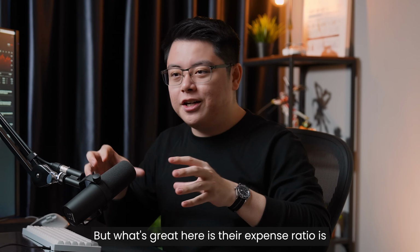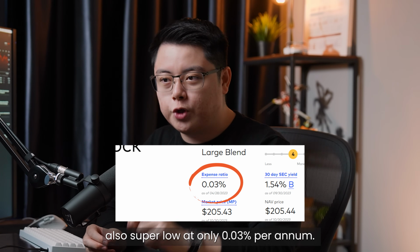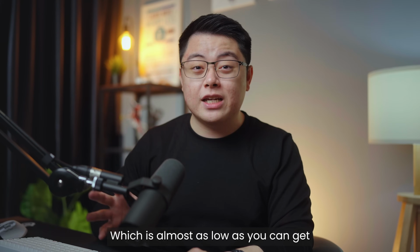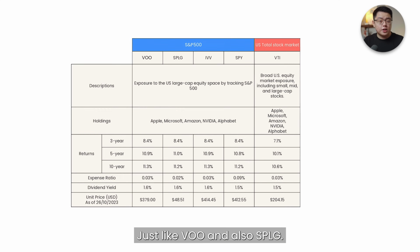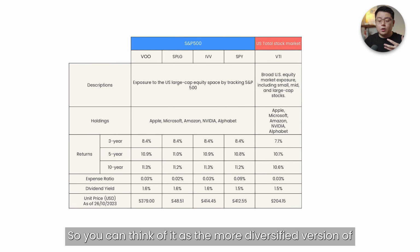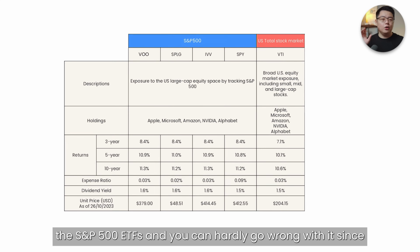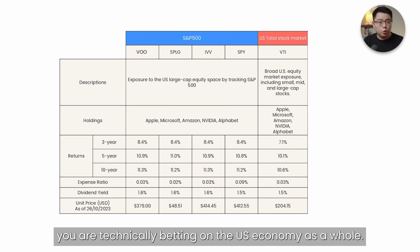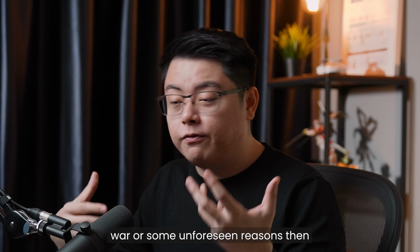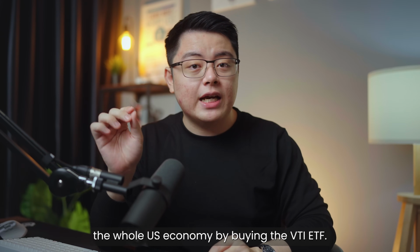But what's great here is their expense ratio is also super low at only 0.03% per annum, which is almost as low as you can get in the world of fund management, just like VOO and also SPLG. So you can think of it as the more diversified version of the S&P 500 ETFs, and you can hardly go wrong with it since you are technically betting on the US economy as a whole. Unless it fails due to war or some unforeseen reasons, then that's a different story lah. So now you know you can invest in almost the whole US economy by buying the VTI ETF.